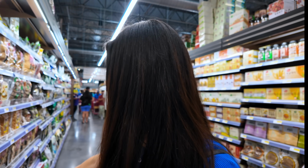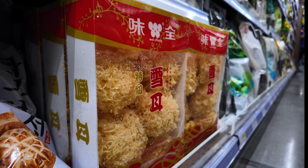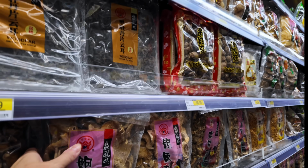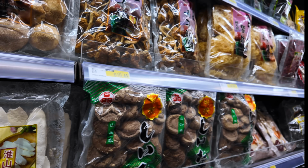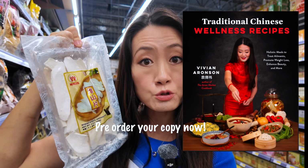You can get all your wellness ingredients too. If you watch my silver ear mushroom soup, you can find on the mushroom aisle all the way on the bottom here, in a nice box, silver ear, snow fungus, right here. And all the dried shiitake mushrooms and the sliced huaishan, this ingredient, how to say in English, huaishan. You can use this in chicken soup, pork soup. I have it in my cookbook, telling you how to use this.